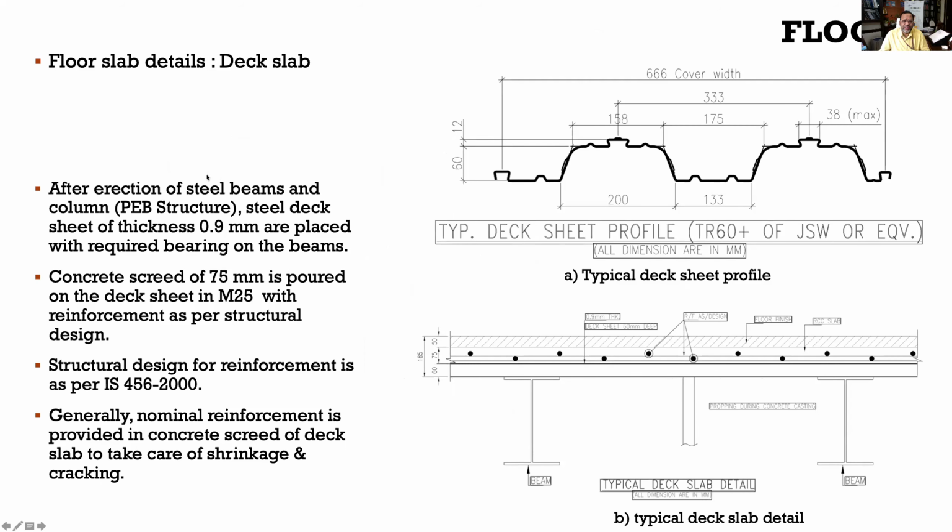Okay, then once you have erected beams and columns, then you have to put the slab, and the slab being used here is a deck slab. This is the section. These are already erected beams. Over the beam you will lay the deck sheet, and this deck sheet is a profiled steel sheet which is 0.9 mm thick. With sufficient bearing on the beams, you will put this deck sheet, and over that deck sheet you will put a nominal reinforcement and put a concrete screed of 75 mm.